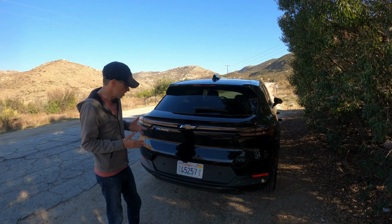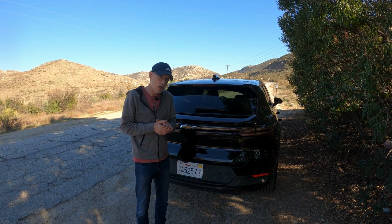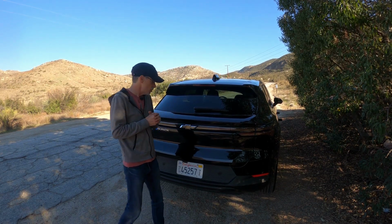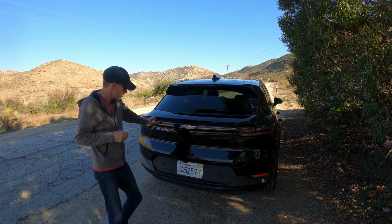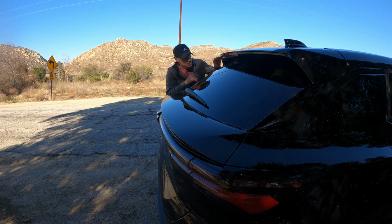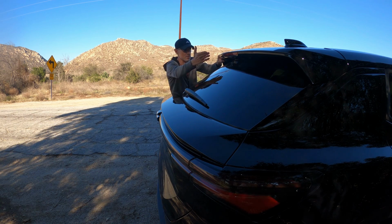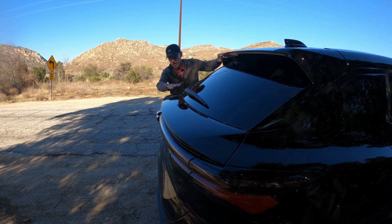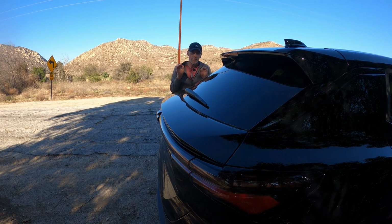So at the back it has a stylish and modern look, not weird or quirky so as not to scare off potential buyers. Along the back here you've got this strip light, and then it's got this little spoiler right here with the embedded brake light, steeper here, and then this tiny little hump at the back. It really does look purposeful.